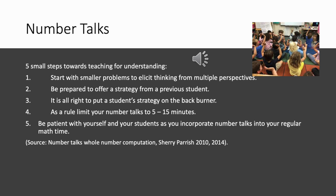5 small steps towards teaching for understanding in Number Talks. So start with a smaller problem to elicit thinking from multiple perspectives. Basically, if the problem is small and quite simple, then you'll tend to get a bigger response from more pupils. Whereas if you start with something that's quite complex, a lot of pupils are reluctant to share their thinking in case they make a mistake.